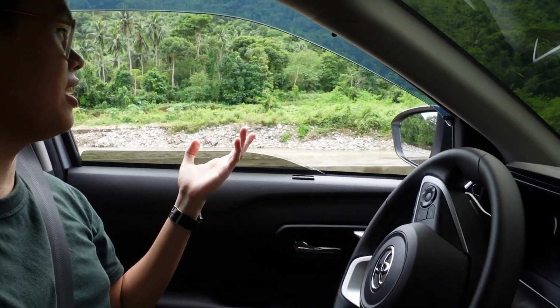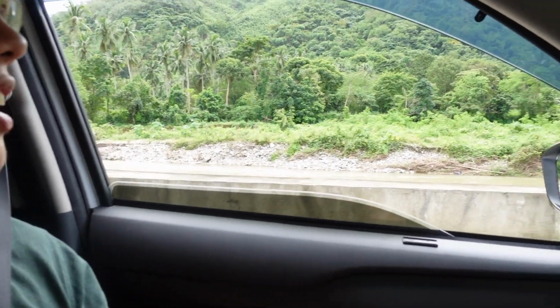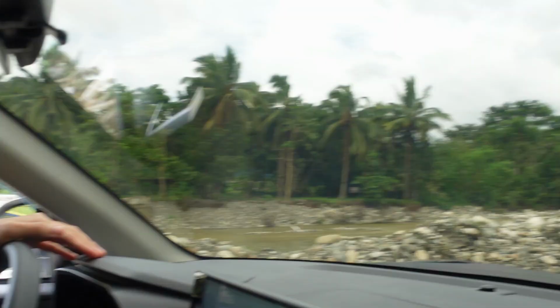Medyo malalim siya. Kasi towards the end, I felt the whole car was like, yeah, and I felt like kailangan ko palagyan ng gas. Yeah. The Raize survived. Everyone's so happy na nag-survive yung Raize, guys. Over here on the left, kita nyo guys, ang ganda ng view. We're literally probably in the middle of nowhere. Sila yung nagko-cross ngayon, panoorin nyo yung dinadaanan nila.